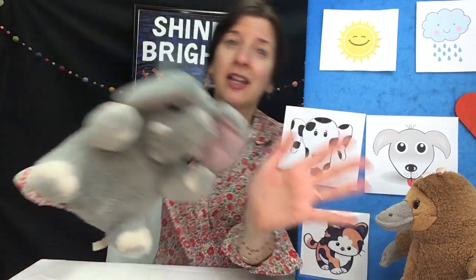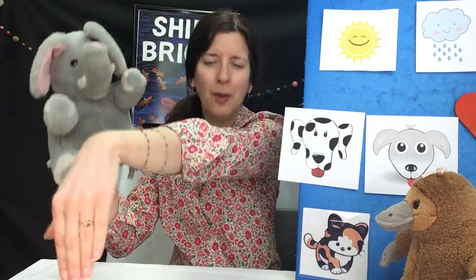The elephant went like this, like that. She's terribly big. She's terribly fat. She's got no fingers. Wiggle your fingers. She's got no toes. Touch my toes under the table. But goodness gracious, what a nose.